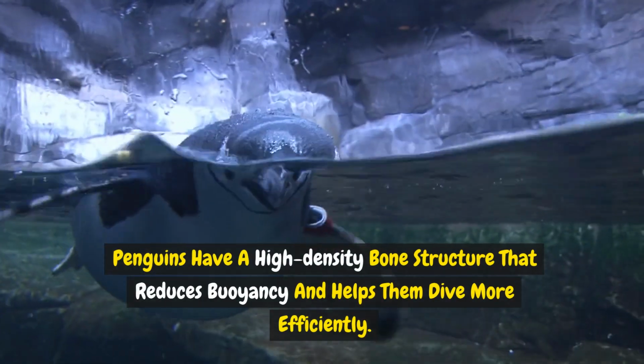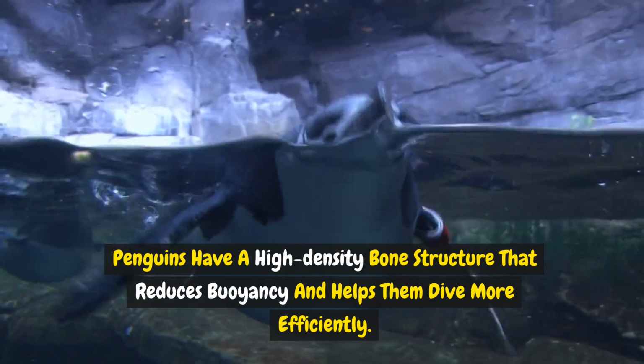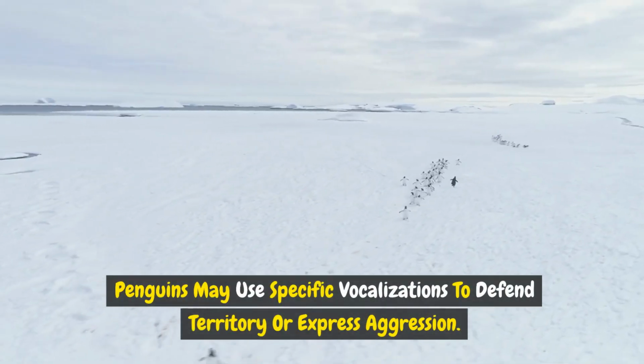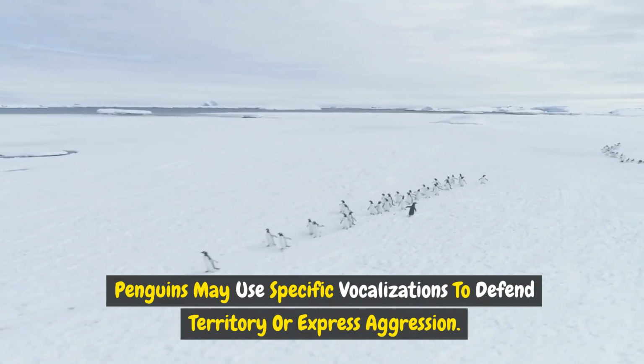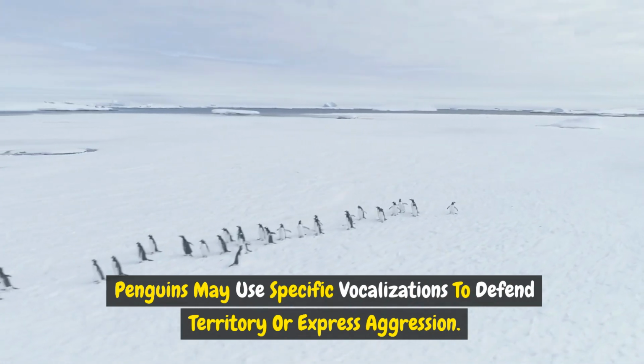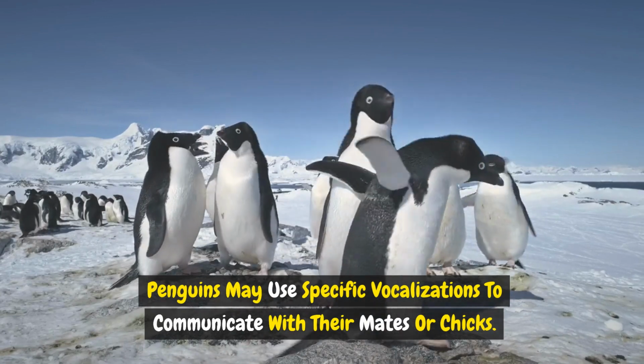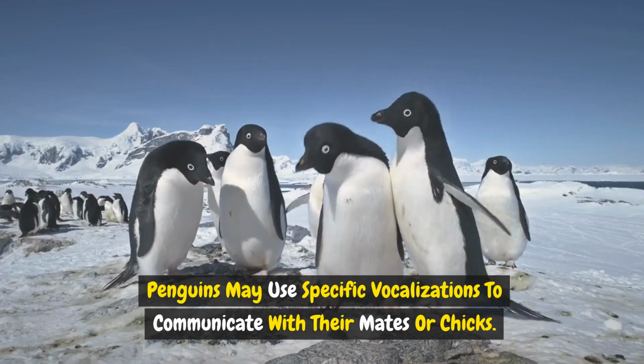Penguins have a high-density bone structure that reduces buoyancy and helps them dive more efficiently. Penguins may use specific vocalizations to defend territory or express aggression. Penguins may use specific vocalizations to communicate with their mates or chicks.